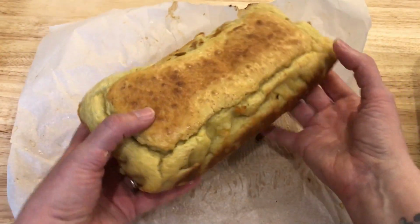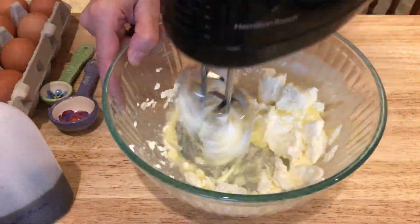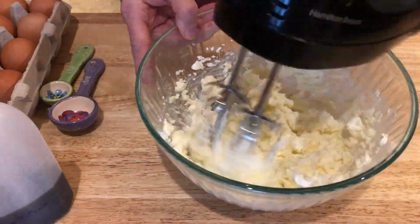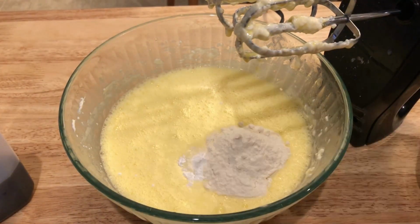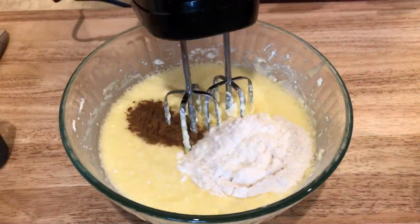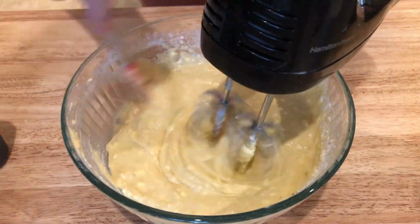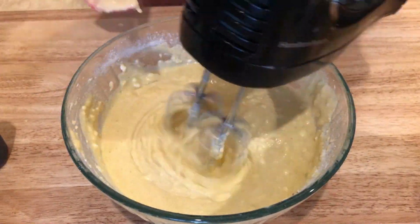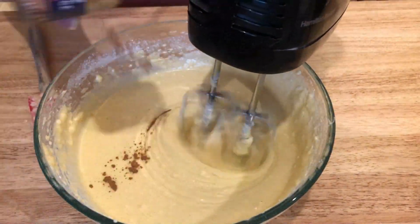So in my bowl here, I am combining 8 ounces of cream cheese, make sure it was softened a little bit, 8 eggs, 4 tablespoons of butter, 6 tablespoons of coconut flour, 1 teaspoon of vanilla, 1 teaspoon of baking powder, and then some cinnamon. I don't really measure my cinnamon, never do, but if I had to guess, I would say I use about 2 teaspoons of cinnamon.